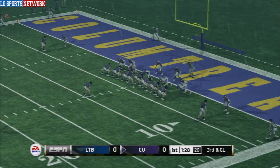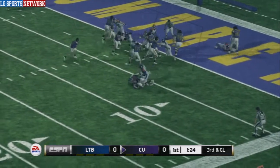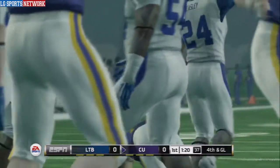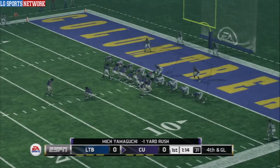In college football, especially up in the NFL, the more you're dancing around waiting for a big play, the more time you're giving an athletic defense a chance to come and make a play in the backfield against you, and that's what happened. It's fourth down. This should be an easy field goal.